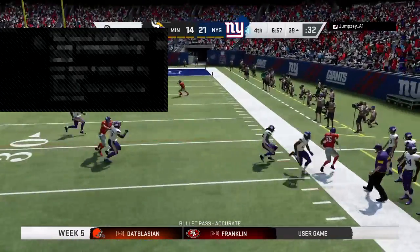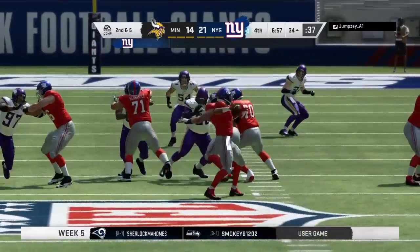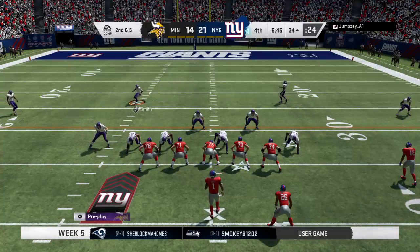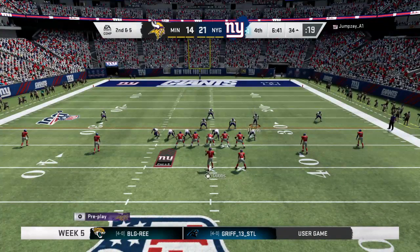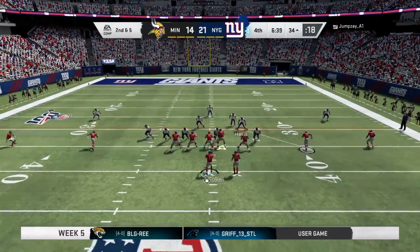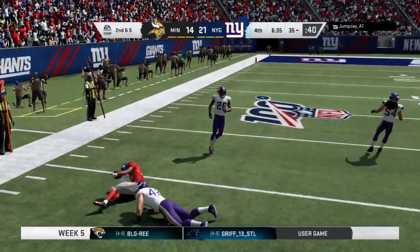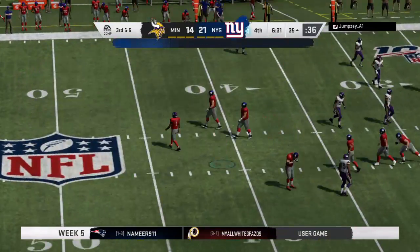Back to throw, Dobbs. That's complete to Slayton. And he gets us down inside the 35 before going out of bounds. 2nd and 5 after the 5-yard completion on first down. Dobbs is throwing. He's got his man. This is Tate. No gain that time on the completion, and it'll be 3rd down.